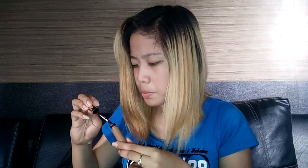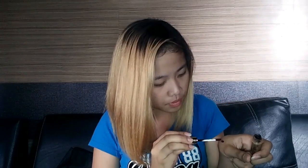And the next is their lip and cheek tint with the shade of pearl. And here is the color. Medyo dark siya, parang purplish dark. Medyo brown. Brown. And next thing is their Eyebrow Pro. May applicator din siya guys. Basta color. I think isa lang yung shade nila sa brow.